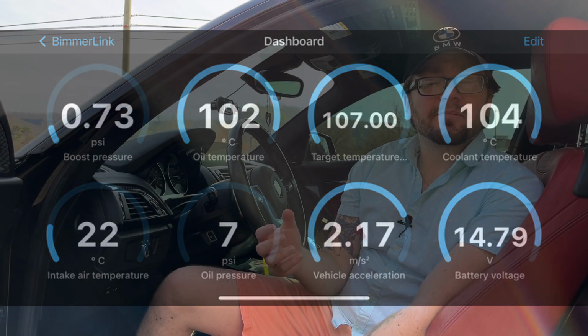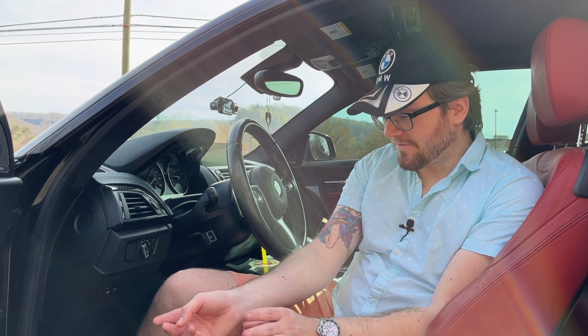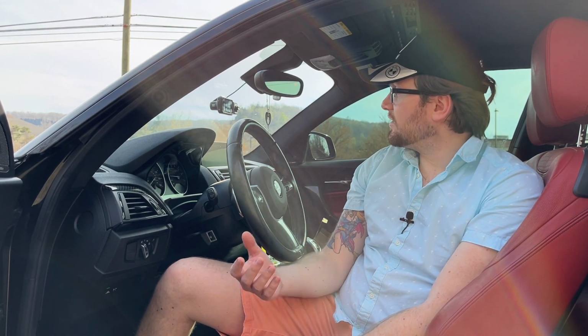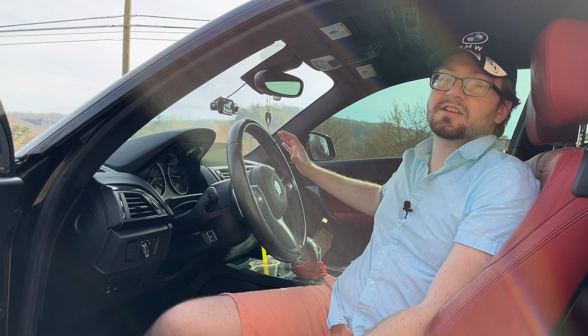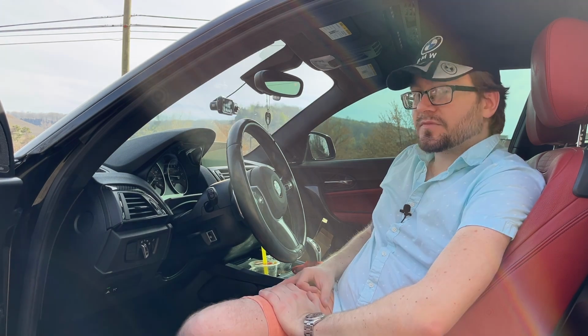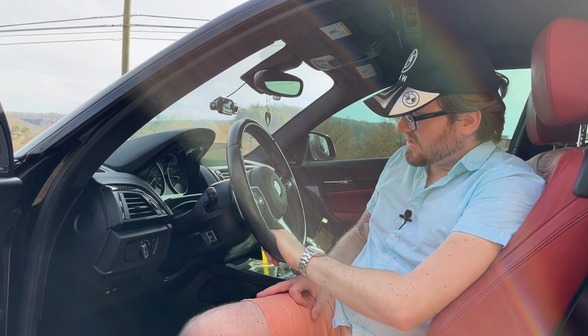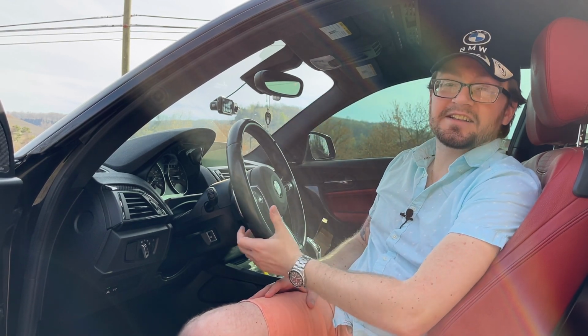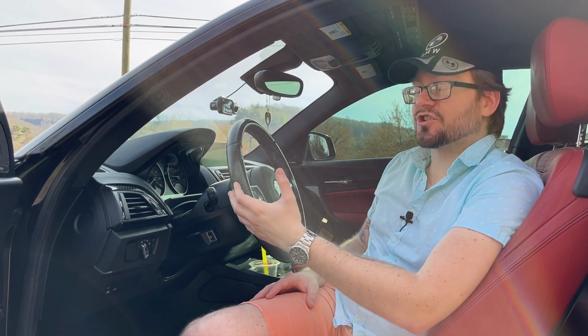The way I have mine set up is I have a couple different gauges: one for boost pressure, another for oil temperature, another for coolant temperature, another for air intake temperature, and transmission temperature. None of those come stock in the car, but if you have an app like that, I literally just have my phone right here, and as I drive, it gives you real-time data about your temperature, all that stuff. But honestly, for a car like this that is so performance focused, it's really not acceptable to not have a temperature gauge in this car.